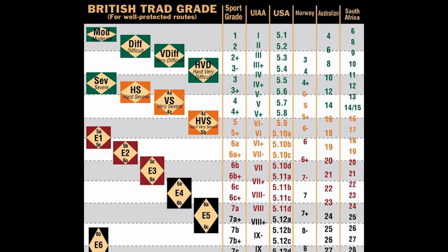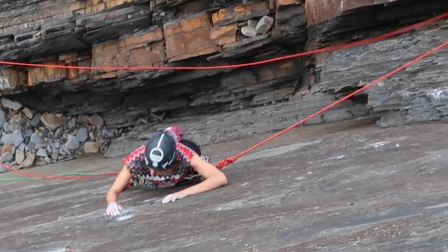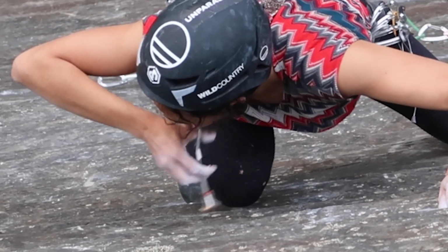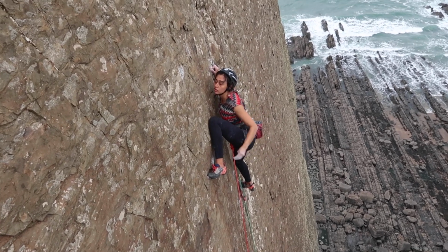The E-system describes the overall experience of the climb, so it takes into account things like how run out it is, how loose the rock is, how good the gear is, how intimidating it is. The general feel and atmosphere of a route can be included in the E grade. The route can be technically easy, but maybe really bold, so it gets a higher E grade. Or it can be really safe, but technically hard, and then it'll get a higher E grade.